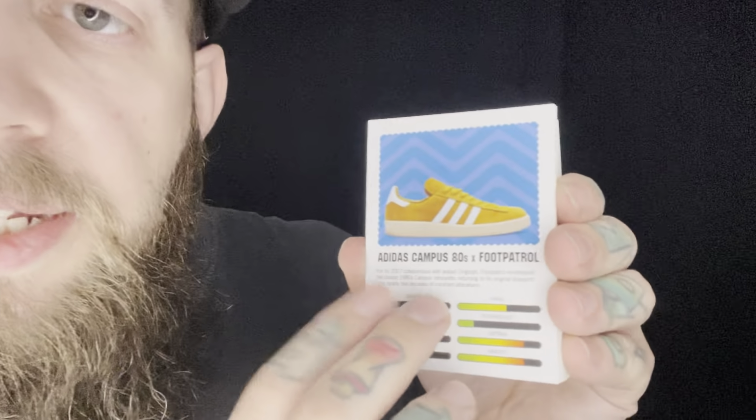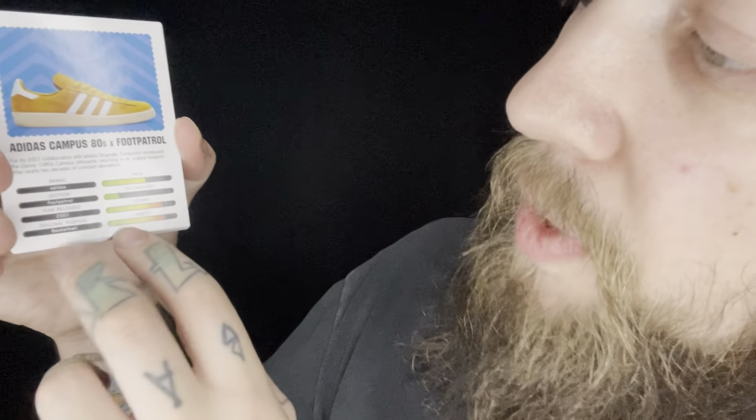Next up is the Adidas Campus 80s Foot Patrol. For its 2007 release collaboration with Adidas Originals, Foot Patrol re-released the classic 1980s Campus silhouette, returning to its original blueprint after nearly 2 decades of constant alterations. So there you can see the Campus Foot Patrol 2007. Campus, a basketball shoe from the 80s.